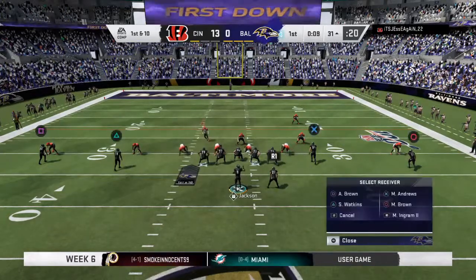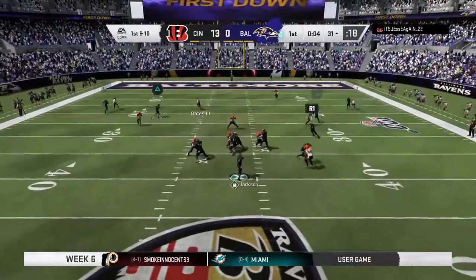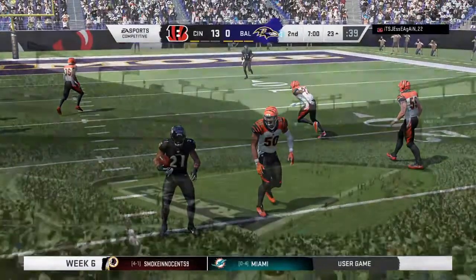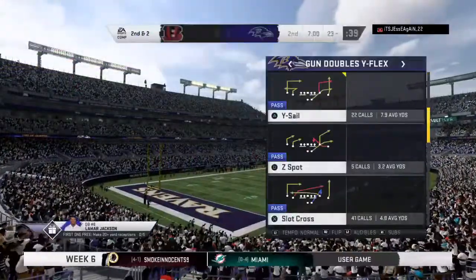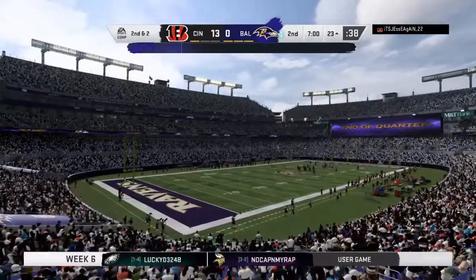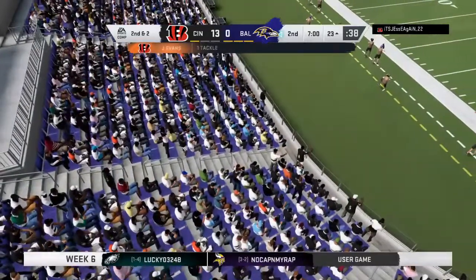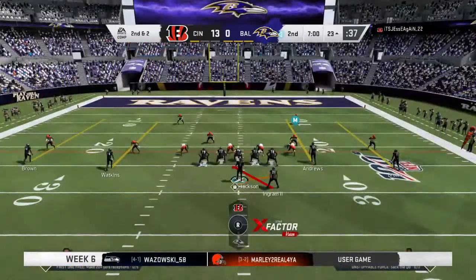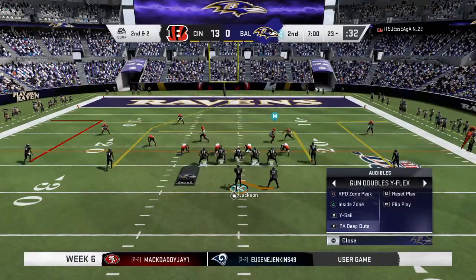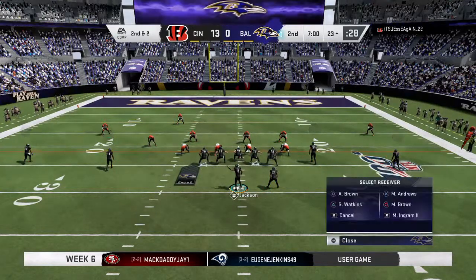Here's first and 10 just outside the 30. Again, Jackson. It's caught by Mark Ingram. This will be stopped about 2 yards shy of the marker. 8-yard gain, second and 2. And we see another pitch and catch there to the running back. This position just continues to evolve. They become just as critical to the passing attack as a lot of receivers, tight ends, because their ability to make people miss in the open field can really generate big plays for an offense.